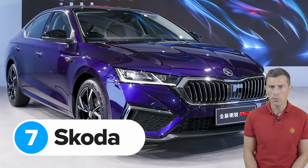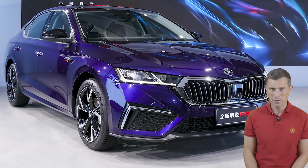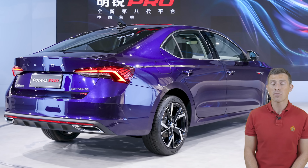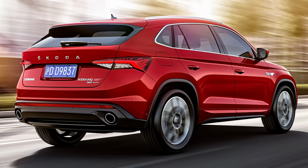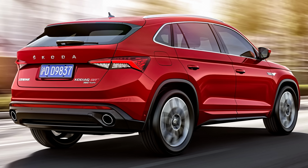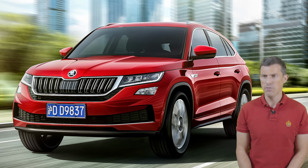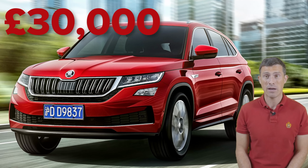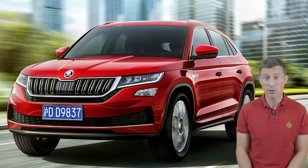S is for Skoda, and over in China, Skoda sells a long wheelbase version of the Octavia. It's called the Pro, has a 1.4 litre turbocharged petrol engine and costs from £17,000. They also sell a coupe version of the 5-seater model of the Kodiaq, which looks like this. It's lovely. Why don't we get it in Europe? I'd like it. It starts from £30,000, and it comes with a 2 litre turbocharged petrol engine with over 200 horsepower.